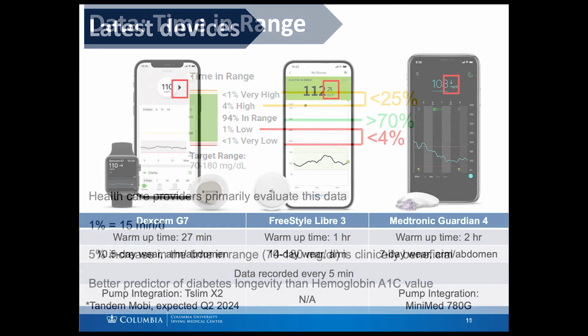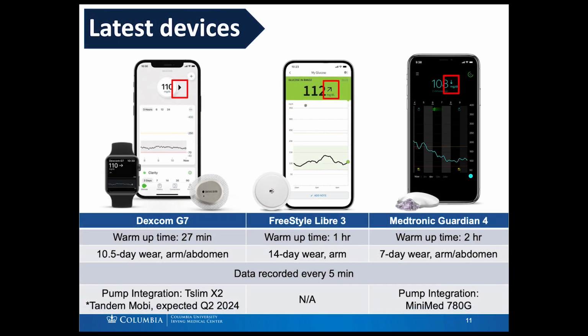But just to give you an idea, what do these devices on the market look like? There are various types based on their warm-up periods or startup times, and where they're worn. There are many variabilities, and you can see that they're also integrating with insulin pumps, and I'll get into that very soon. But the one trick, like I mentioned earlier, is how does someone cheat this? Look at those arrows. Those arrows are going to tell you a lot of information about what blood glucose is. So what are the arrows?